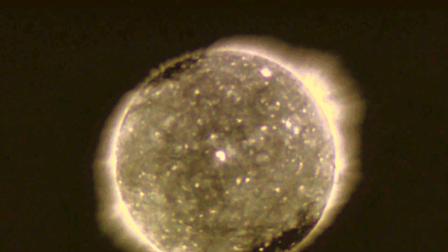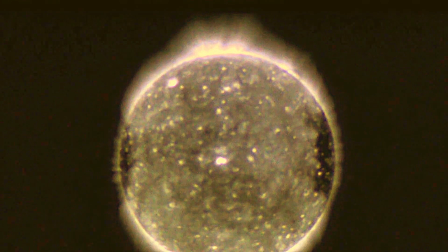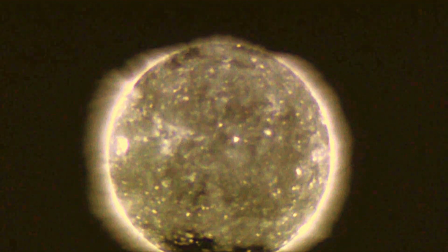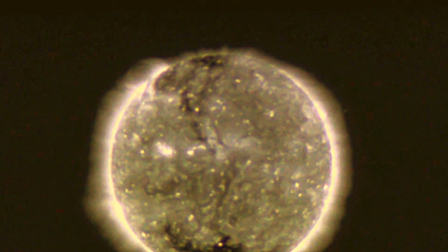Look how the thing starts tilting, and then tilting, and tilting. Now it's totally, check it out. And it keeps rotating the wrong way. Oh boy, look at that. Oh my goodness, look at that.